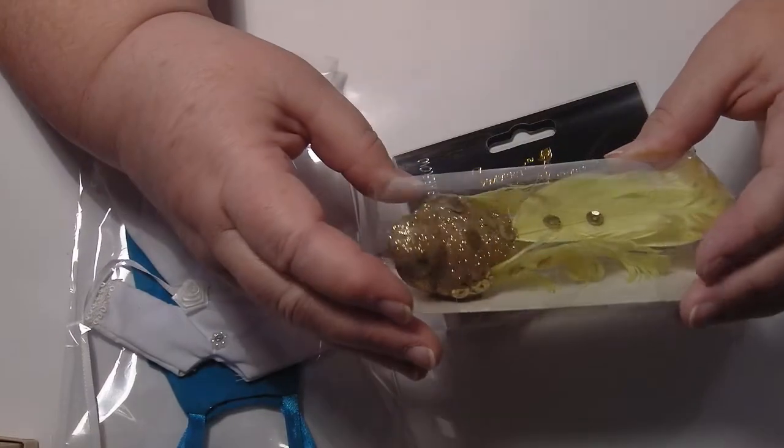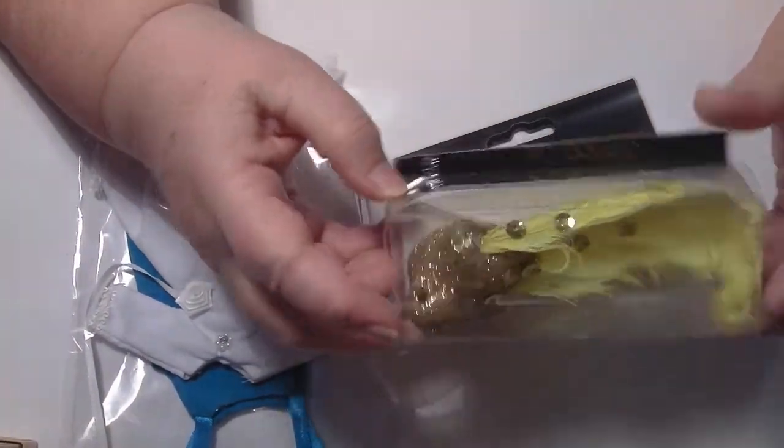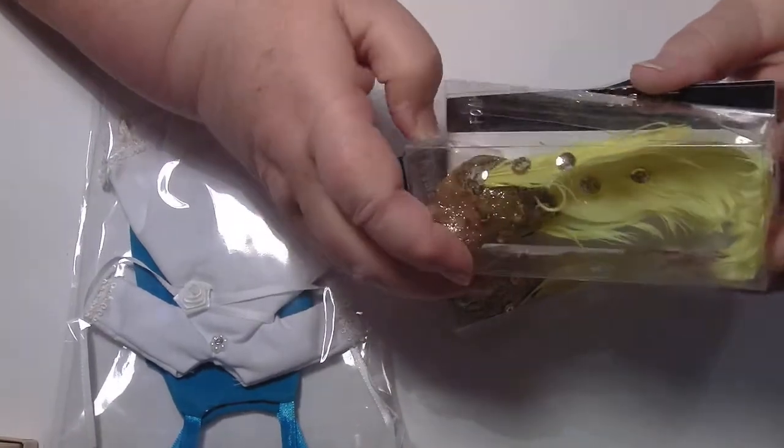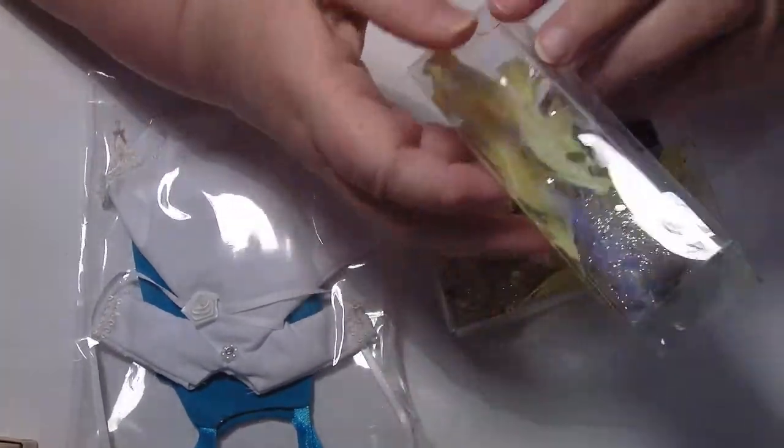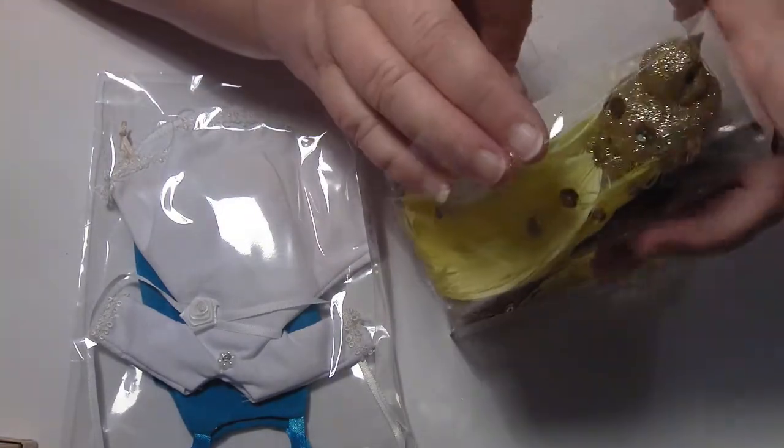Oh, look at these. Wow, well, they're pretty, aren't they? Because honestly, I still haven't found mine, but I must say I'm not looking anymore. I'm just going to come across them one day by accident.